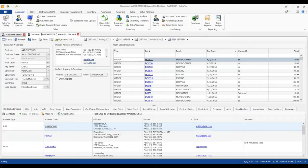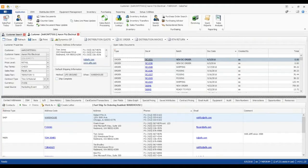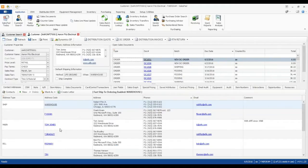And you were asking about customer addresses. So here on the bottom, this is a customer card. And down here I have all of my addresses for this customer.